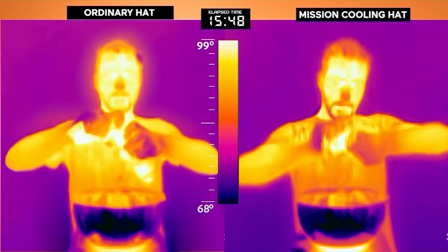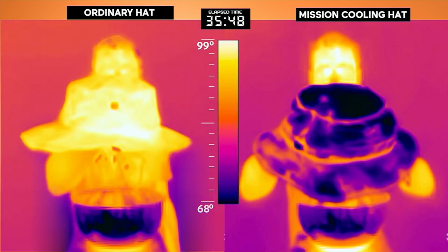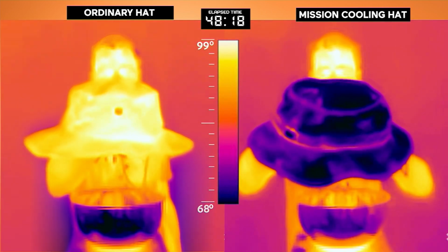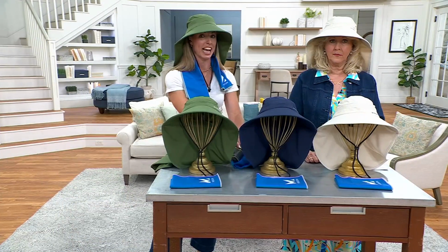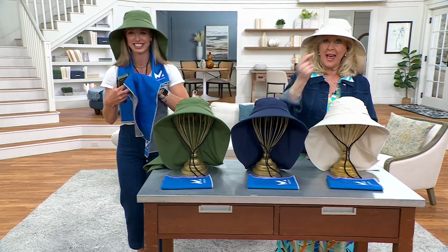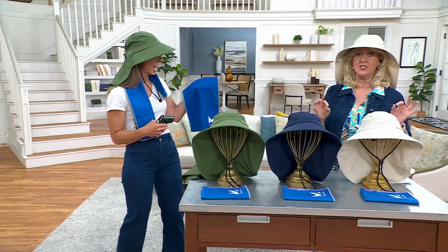And as you can see here, here's the thermal video. This is amazing. On the left, you see our ordinary hat. On the right, you see the Mission cooling hat. They're both dunked in water, wrung out, given some air. On the left, the temperature has not changed at all. It is almost 99 degrees. Our Mission cooling hat is down to 68 degrees within 60 seconds. Wow. And even your sweat will activate the cooling. Absolutely. It could be water, it could be sweat. Seriously, this is crazy.